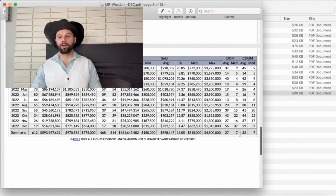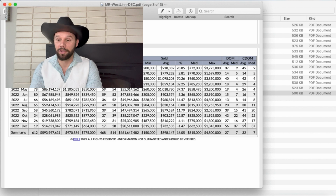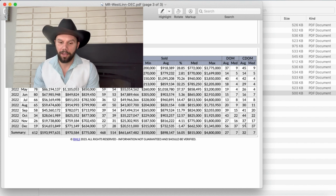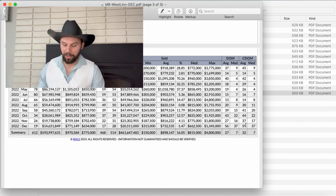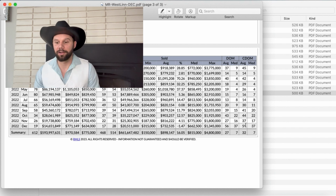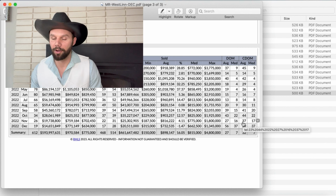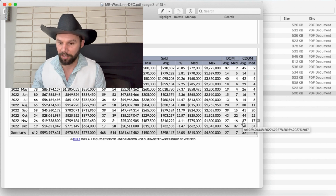So average days on the market, 59. Compare that to the average for the year, which was 32. Essentially our average sold price was $732. Average listed price was $771. So 732 divided by 771, 6%. So coming off 6% after about 60 days. So about 2 months on the market, coming off about 6% is kind of what we're seeing.